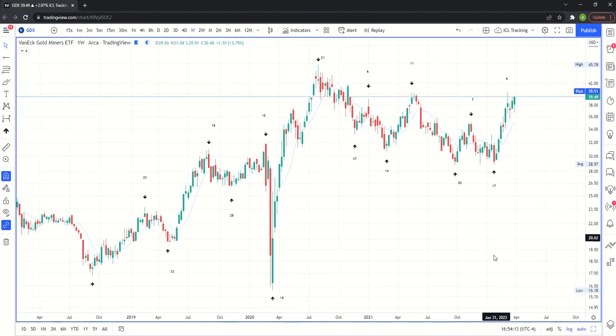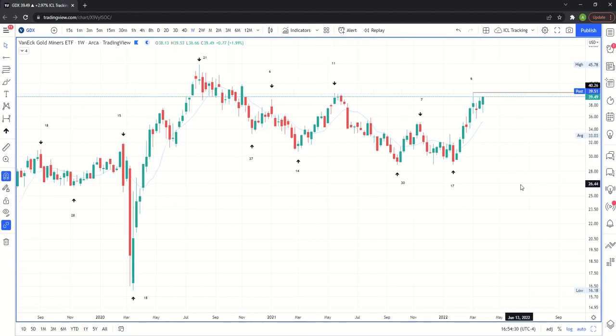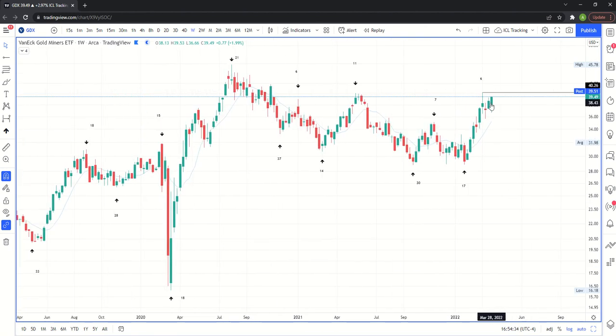So looking at the weekly chart, we always have to make sure that we're managing risk. The miners themselves are on week 9 this week. Next week will be week 10. The high so far has been on week 6. And so we're going to have to see if we can take out that high at 40.26. And that would give us a new high on the weekly chart. You can see it's very similar to that ratio chart.